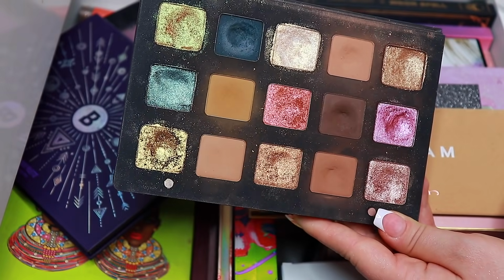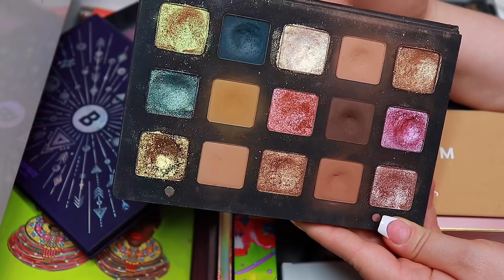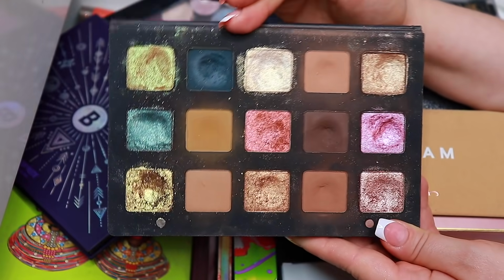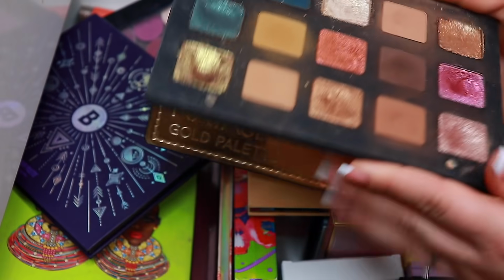And do you know what's fun? One girl actually commented and said that she loved this palette so much, so she ordered the gold palette and the cranberry palette to make this palette. And I was like, girl, that's an expensive palette.